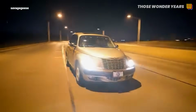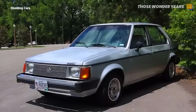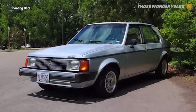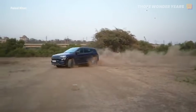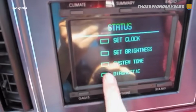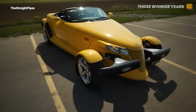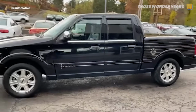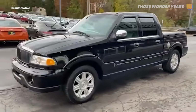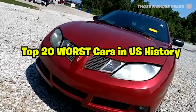Have you ever found yourself staring at a car so hideous or catastrophically unreliable that you wondered, who thought this was a good idea? Or maybe you've heard legendary tales of vehicles so flawed they became infamous for all the wrong reasons. The history of American automobiles is packed with groundbreaking innovations, but also some absolute disasters. From engineering nightmares to design blunders that defy logic, these aren't just bad cars. They're rolling reminders of what not to do. Buckle up as we count down the top 20 worst cars in US history.